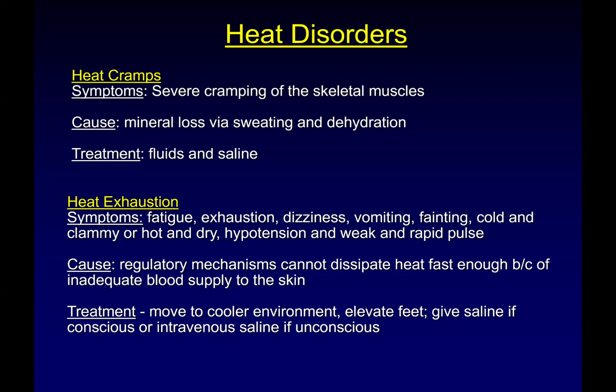Regulatory mechanisms cannot dissipate heat fast enough, and so we end up with inadequate blood supply to the skin. I did not tell you this on Monday, but we do have a problem with our thermoregulatory systems. When push comes to shove, if you are motivated enough to continue exercising, you will begin to send blood away from your skin and send it back to skeletal muscle at very high exercise intensities. It seems like a flaw in our evolutionary systems, but you can do it.